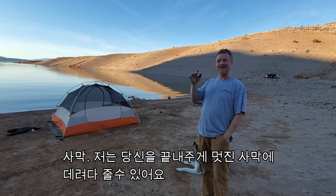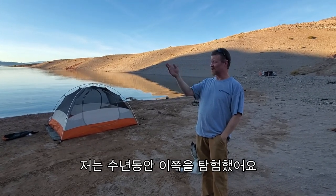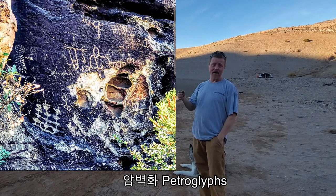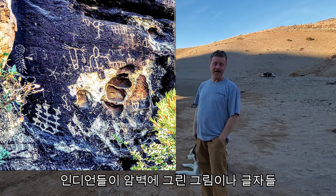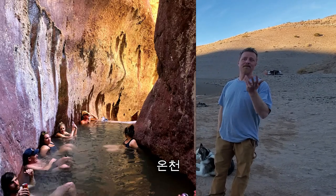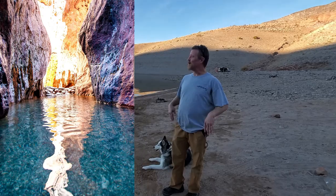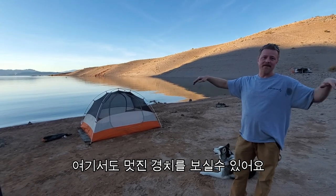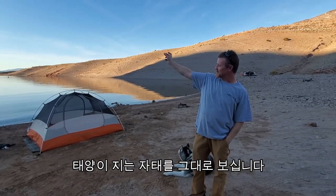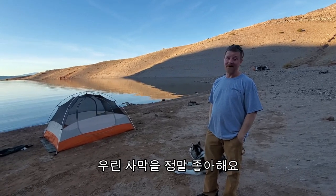It's different, beautiful. The desert, I can take you to some amazing places in the desert out here. For years we've been out here exploring petroglyphs, like all the native Indian writings on the walls and stuff. Hot springs, you would think in the desert there's not much, but there's really a lot. You can get views too, like the sunrise and the sunsets are just amazing here. You rarely actually see the sun set. Exactly. Yeah, we love the desert.